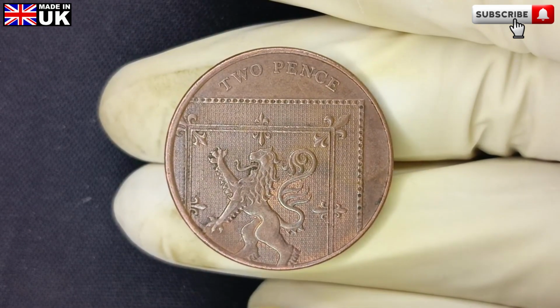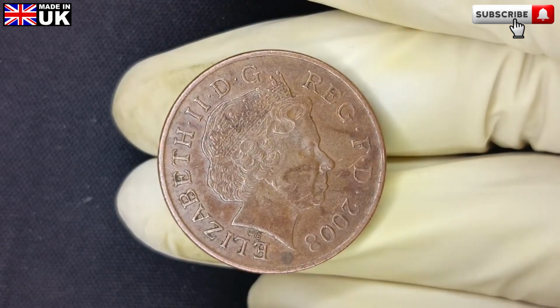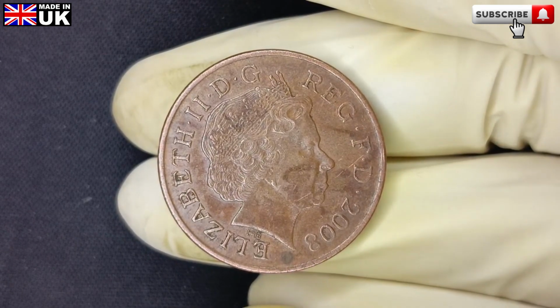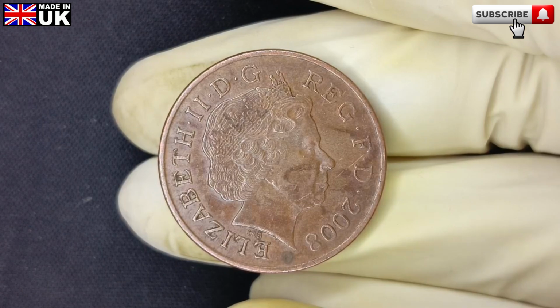However, amid the excitement and celebration of the new designs, something remarkable occurred, something that would, in time, give rise to one of the rarest and most sought-after errors in modern British coinage. In 2008, a small number of 2 pence coins were mistakenly struck using the old reverse design featuring the badge of the Prince of Wales, but bearing the 2008 date.